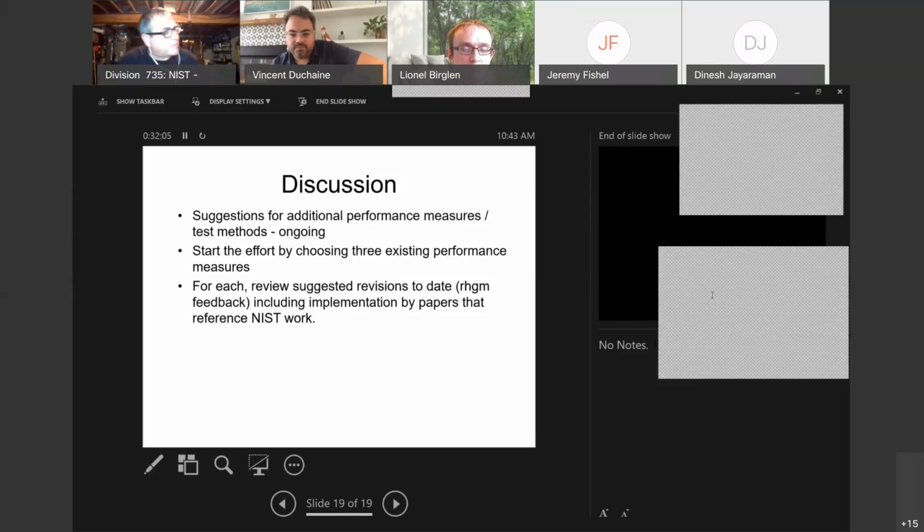Agreed. Yeah. So these are great ideas for more performance measures for sure. This is what we're looking for.